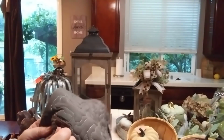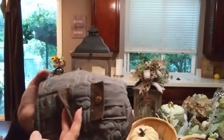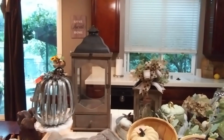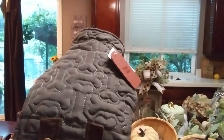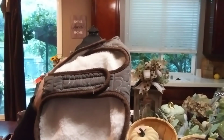So this fits him really nicely, and it has little faux pockets. Oh, okay, they do open, but I don't know what you would put in those, like treats or something. He won't be in it long enough to need anything in his pockets, but it has embossed little bones on it, and it's in a taupe color, which I love. And it has that little faux sheepskin on the inside, which is nice and warm.